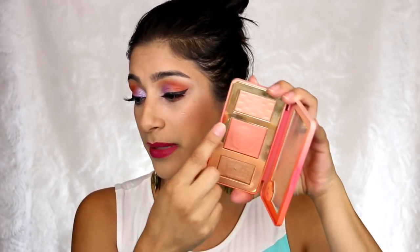I don't think that I'm going to get a huge pan because I only have a month left, but I have been using this continuously, and I genuinely love this product because of the texture. It's warm on my skin, but it doesn't look orangey because I am tan. I've been using this blush as well when I don't want to reach for something else, and I like it.